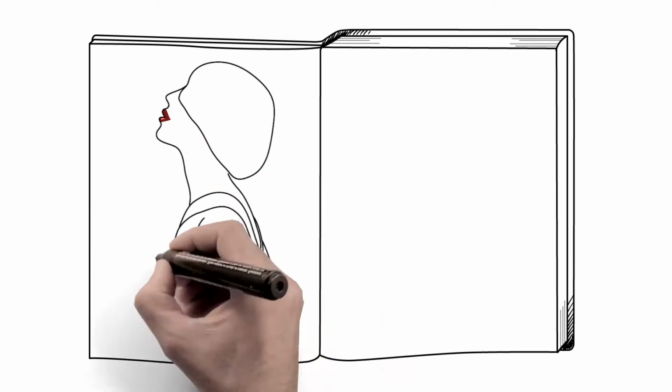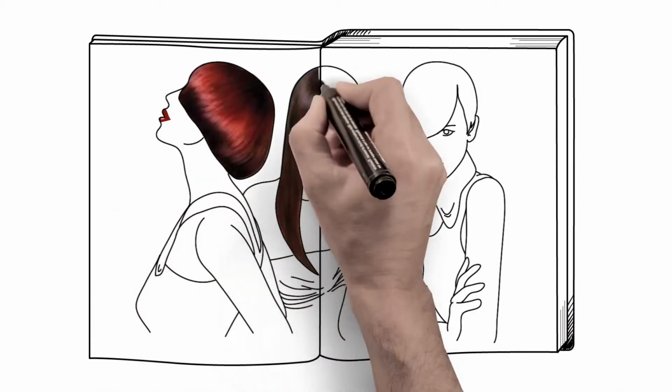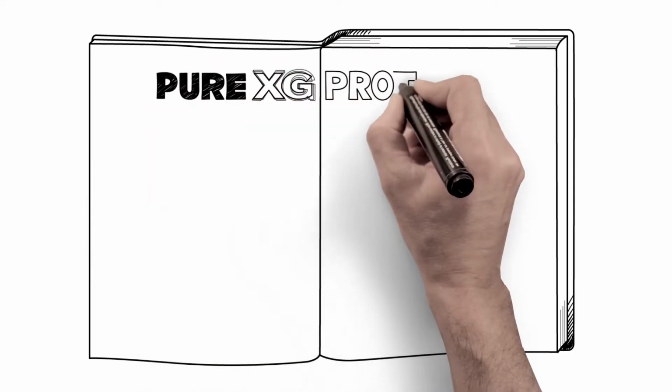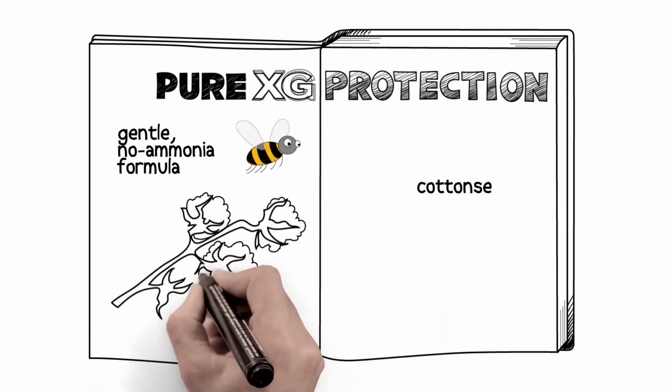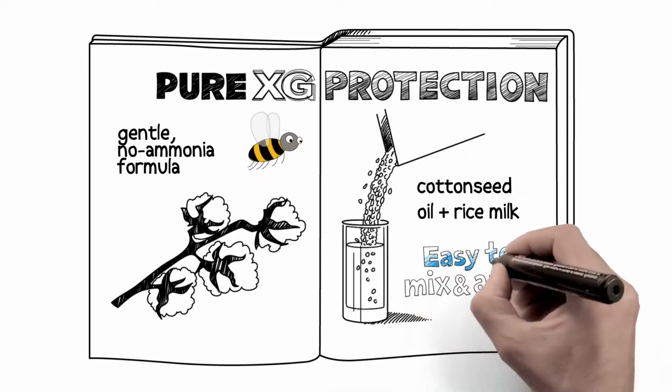Its unbeatable gray coverage, vivid reds, and gorgeous single-process high lifts deliver vibrant, fade-resistant results. And it comes with the Pure XG protection system. With a gentle beeswax base, it contains cottonseed oil and rice milk to leave hair looking and feeling healthy. And it's easy to mix and apply.